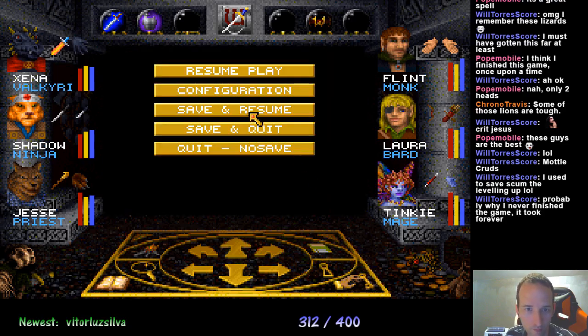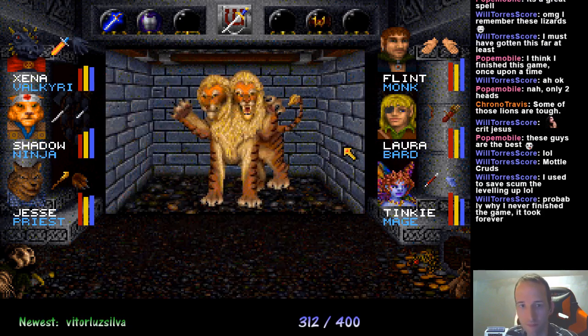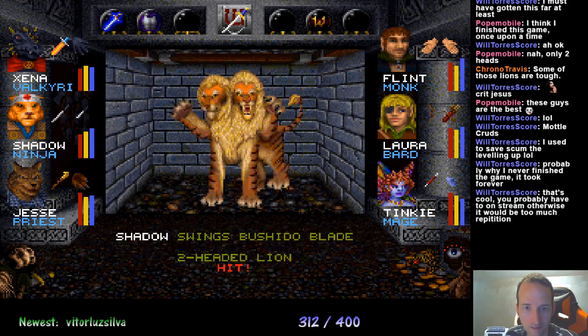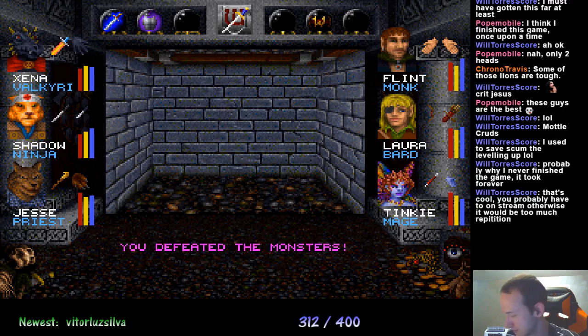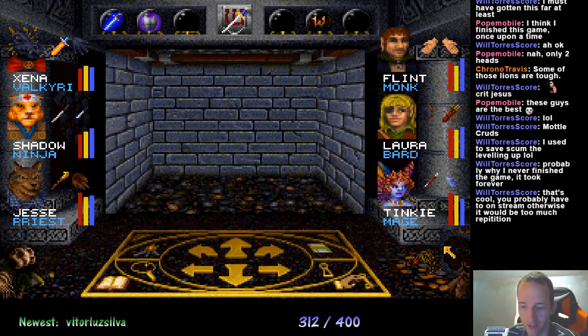Better save before I enter this room. Does that appear to be anything here? Wow. One two-headed lion. We think we got this. Nice, 360, almost 70 damage. Holy crap, I think we're still alive. Oh wow, one of those lions gives you 4,000 XP. Yeah, but the more important thing with Wizardry is rolling your characters right the first time. It makes a bigger difference than the level ups do.